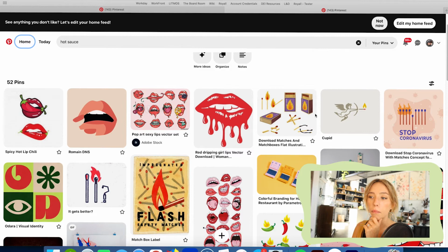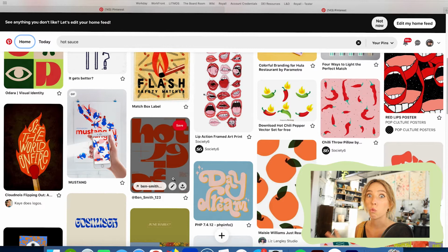I recognize that the market is saturated with red and green as the hot sauce colors. Makes sense. A pepper, typically red and green. You're gonna have a red hot sauce. You're gonna have a verde sauce. I think that it does make sense, but I also think that, like I said, your design's going to get lost in a sea of red and green. So I kind of want to do something different.